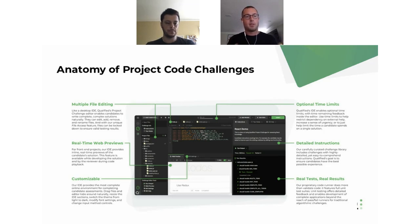Below that, you'll see we have the real-time web previews. Again, as you're working through your assessment, actually writing code, you'll see the front end of your application visually evolve here. The entire IDE or development environment that you see here is highly customizable, so you can tailor it to fit your working style and really mimic your own development environment to the greatest extent possible. That's really important because it lets developers complete assessments in an environment where they have the best opportunity to put their best foot forward and really showcase what they can do, rather than putting them in an unfamiliar environment that's not conducive to them doing their best work.